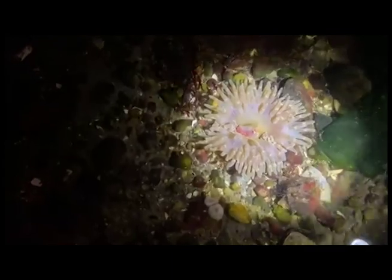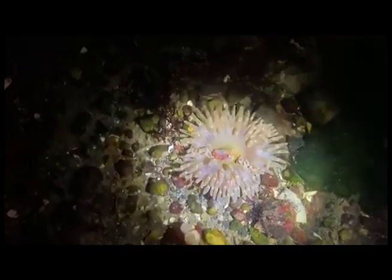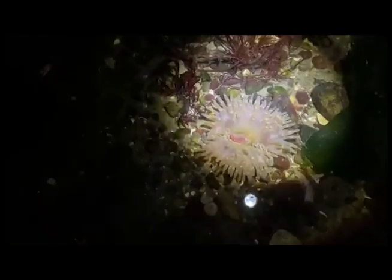Oh, here's a cool find. This is a rose anemone. You can't really tell when their tentacles are out like this, but when they withdraw, their column, the stalk part of the anemone, is this beautiful red rose, kind of magenta color.